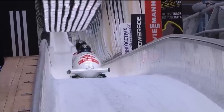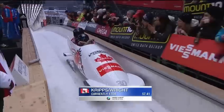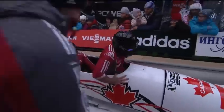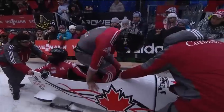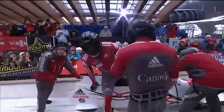57.41 for him. Started second quickest, ended up in 13th spot, but again 500s behind Cunningham, 600s behind Francesco Friedrich, a 10th away from Bertazzo in 10th spot. We're seeing some very close battles here.